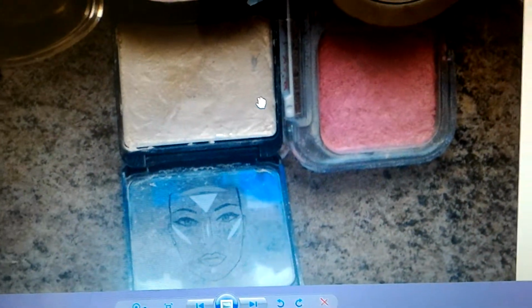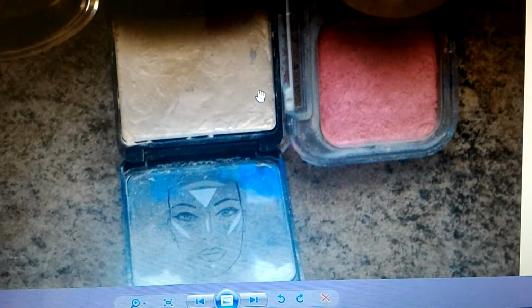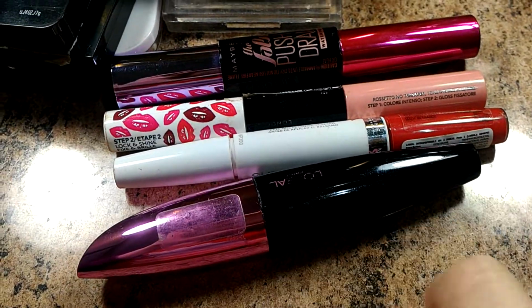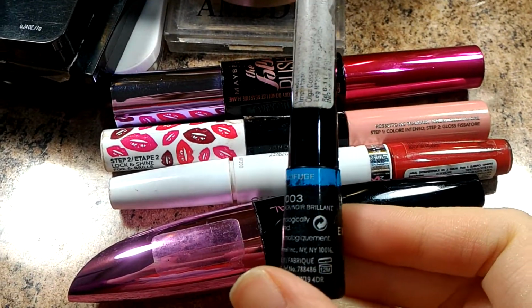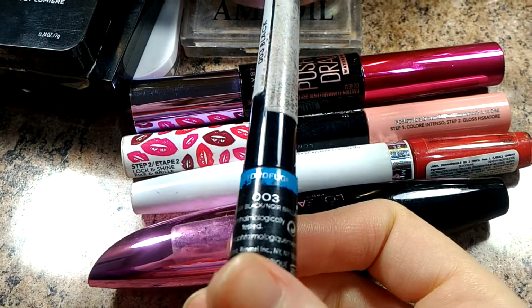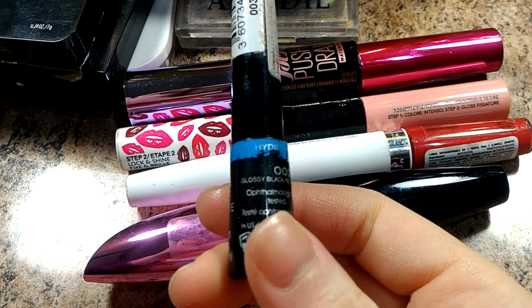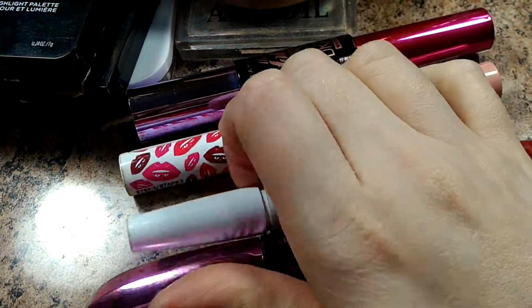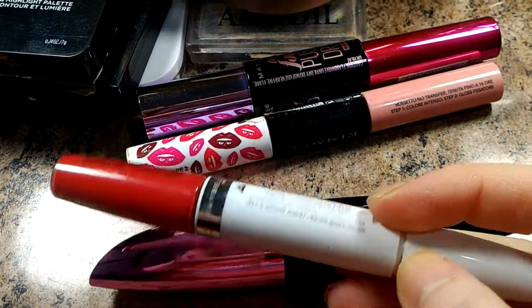Because this palette had the cross, in the middle there was the contour and the highlighter. So I remember this thing being in the project pan, but I don't remember if I tossed it, if I didn't like it, so I will be tossing this along with this one.